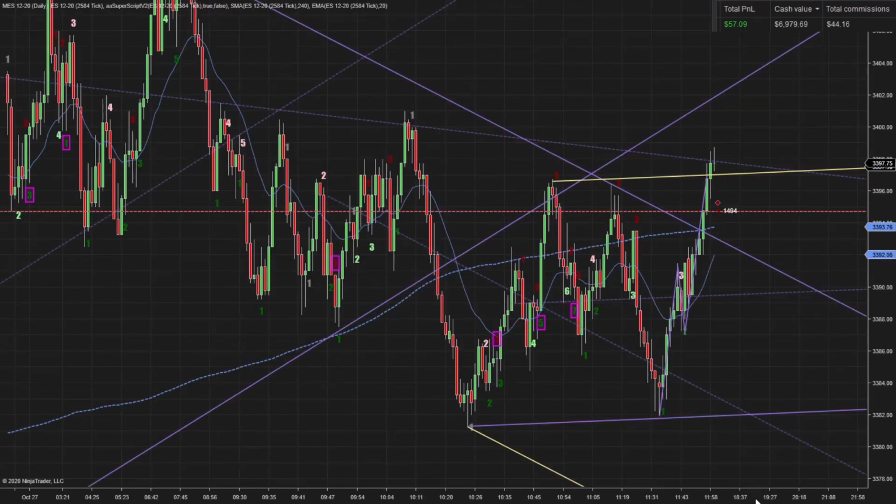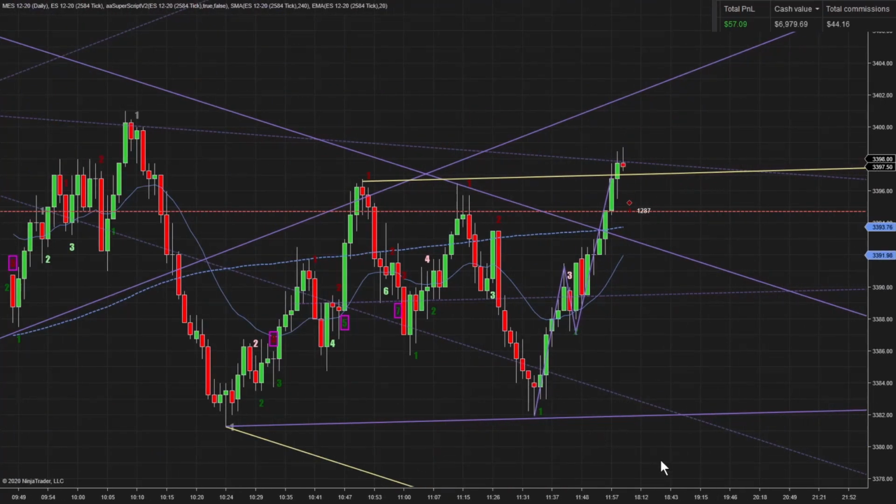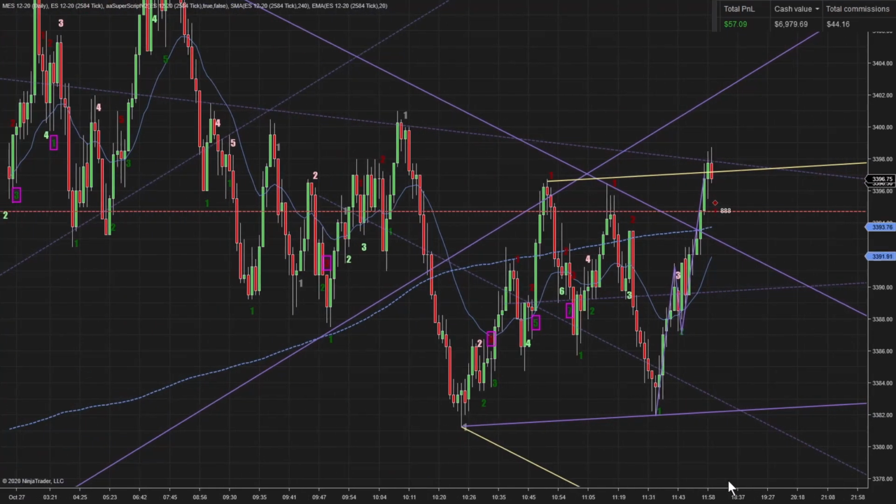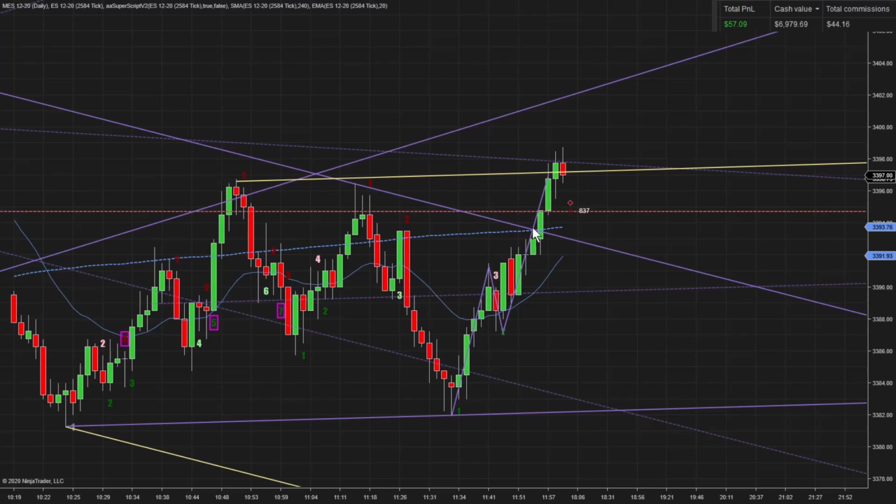Pretty strong move up. Not sure if you want to go short here. You might want to short on the second try down. So two-legged pullback here, and you can see there's a red number here saying that the next leg will be a two-legged pullback or second entry. You can see here the dark greens and dark reds, so A, B, C, and then dark green, A, B, C, dark red.